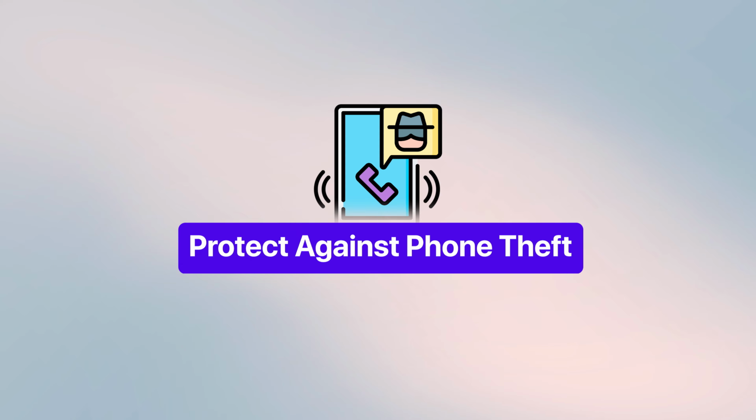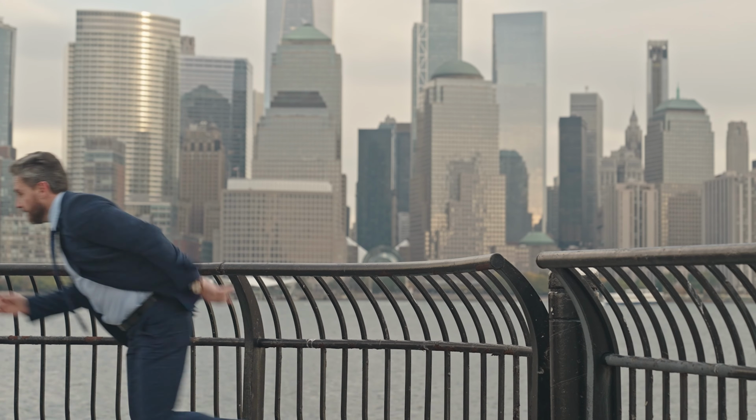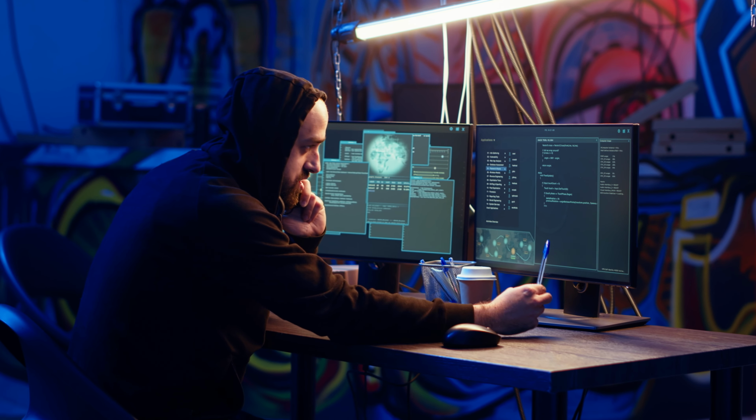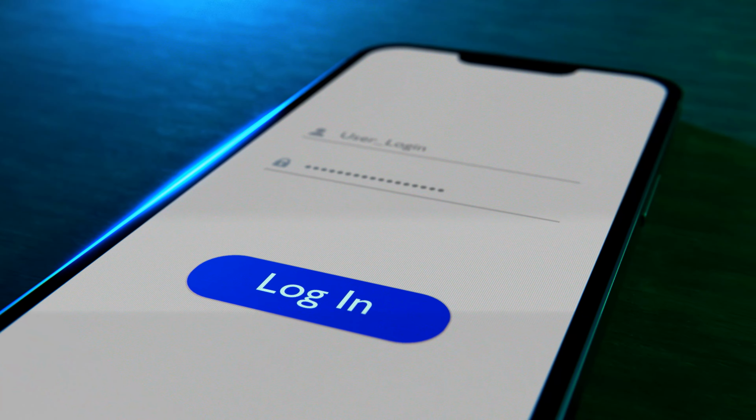Protect against phone theft. Let's talk about something that's becoming a huge problem, which is phone theft. And I'm not just talking about someone snatching your phone for the hardware, but these days, thieves want what's in your phone. So your banking apps, your photos, your entire digital life. Here's what most people do. They slap on a basic passcode and they think they're protected. But, and here's the scary part, thieves have gotten very sophisticated. They're watching people enter their passcodes, then stealing the phone and the code, and then it's game over. So here's the kind of 3-layer security system that I use.